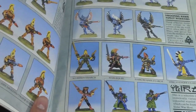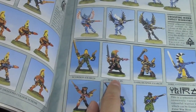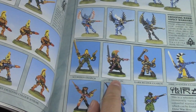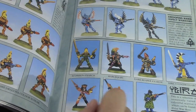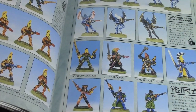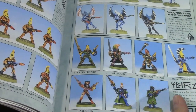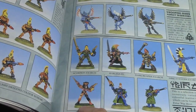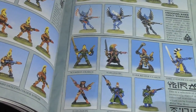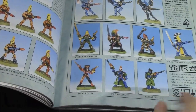And then we have the Harlequin, well, the Exarch, excuse me. Harlequin there. So the crazy paint scheme. Props to anybody that's going to try to pull off the quarter paint job with the diamonds and stuff. That's go to a team. But that's what the Exarchs look like. Dark Reaper Exarch with the flail with the skulls and stuff like that. There's a Harlequin. Yeah, good luck with that. You can do it. And then early Scouts, Pathfinders, if you will.